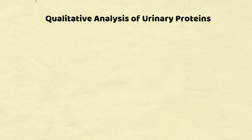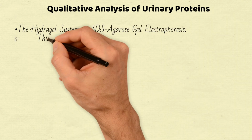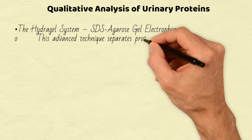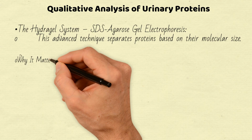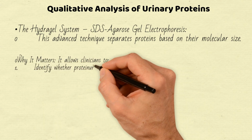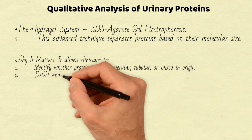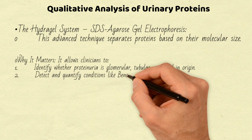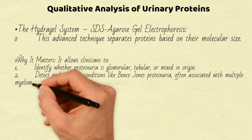The hydrogel system, SDS agarose gel electrophoresis. This advanced technique separates proteins based on their molecular size. Why it matters: it allows clinicians to 1. Identify whether proteinuria is glomerular, tubular, or mixed in origin. 2. Detect and quantify conditions like Bence Jones proteinuria, often associated with multiple myeloma.